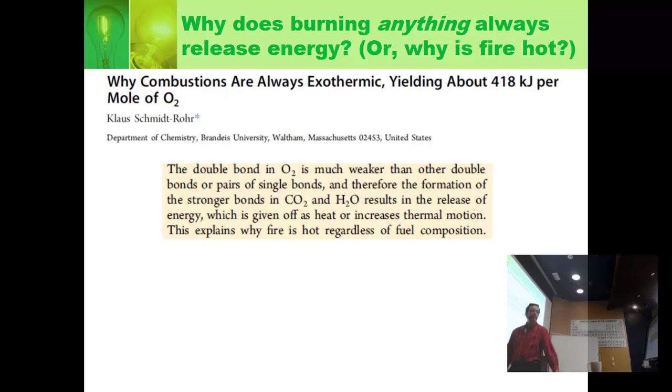Okay, I have one more paper that I want to talk about. And it's the question of why does burning anything always release energy? So I gave this to you before. I want to give you a really quick overview of it. And I want to ask you to look over it, think about it. It will help you on all the problems on the test. But this is another thing that I will give you a problem that you can choose. Because this is exactly what we've been doing. So the question is, why is fire always hot?